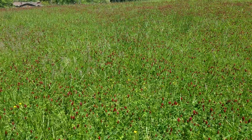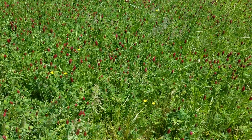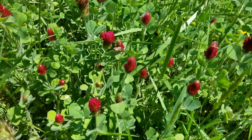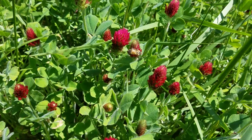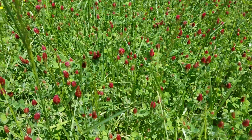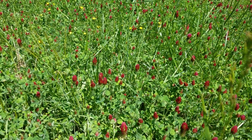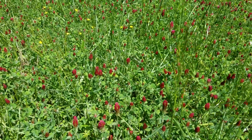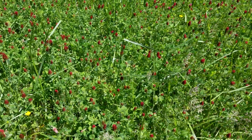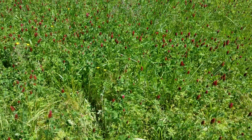I got a field full of crimson clover. I guess we're going to do a Mythbuster video, because they'll tell you that honeybees do not work crimson clover. There's another one right over there. Another one right there. Now I'm not going to go out into it. There's another one right there. I'm not going to go out into it because number one, I'll be trampling it down.